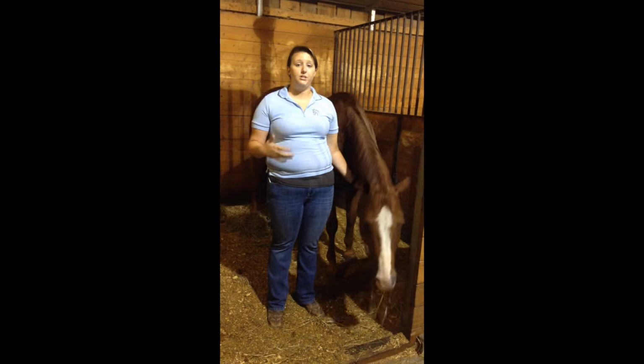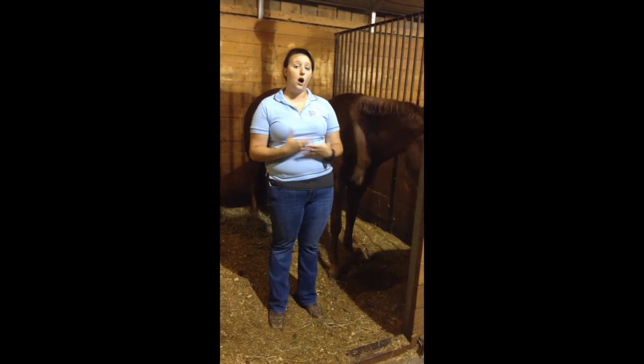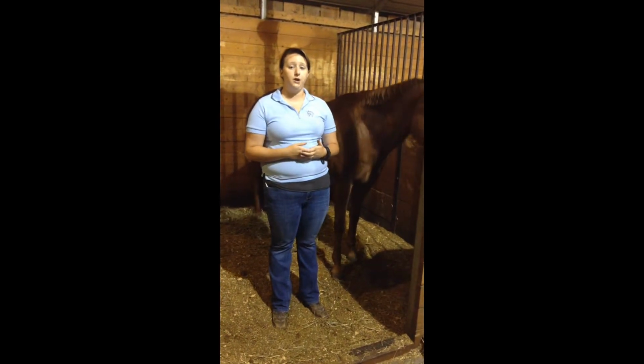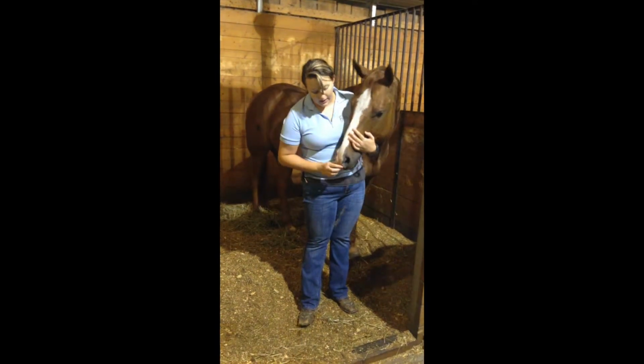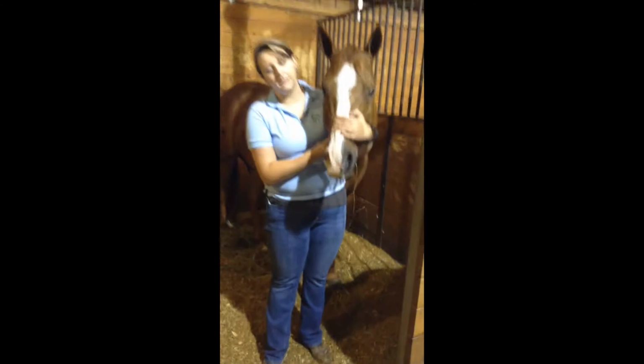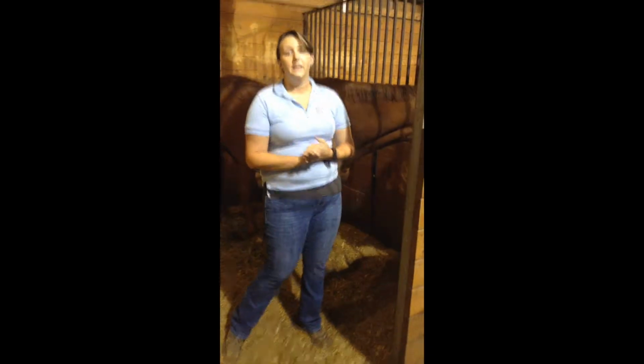Now, when your horse is experiencing respiratory issues, normally there will be a cough, as well as mucus from the nose. You want the mucus to be clear if there is any. As you can see, Cody has a little bit of mucus in his nose, but it's clear. You don't want to see greenish, white, or thick mucus, as that is an indicator of infection.